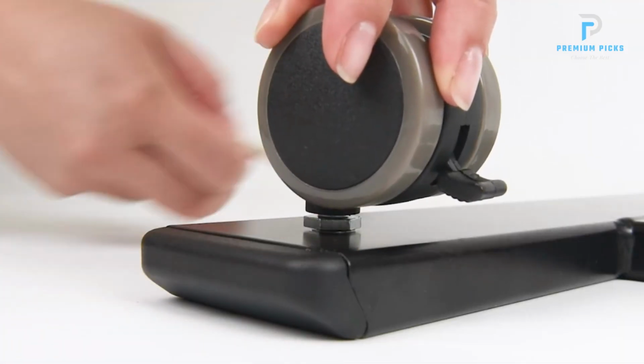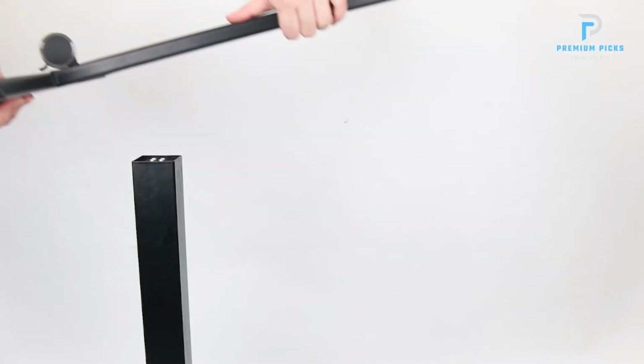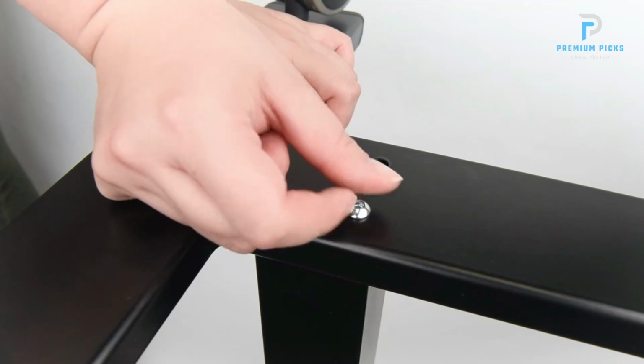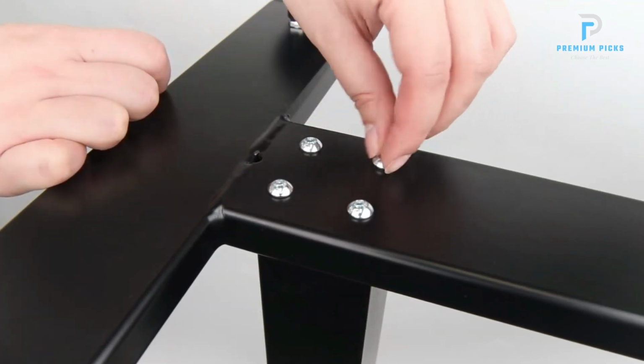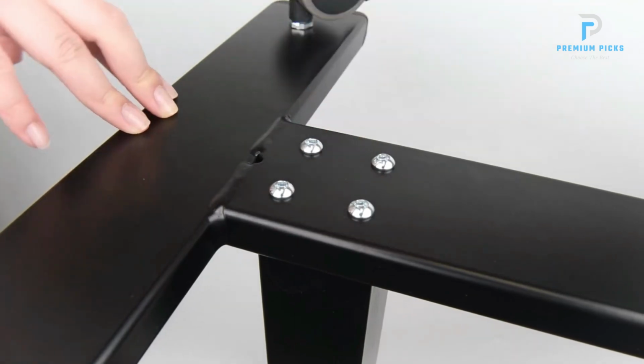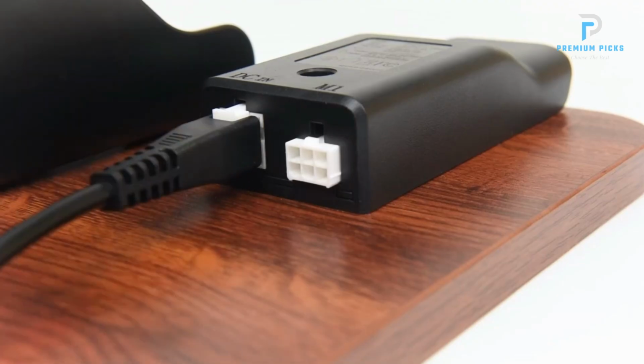Whether you are working on a laptop, reading, or eating, you can quickly set the perfect height to suit your position. The tabletop is wide enough to hold a laptop, books, meals, or other daily essentials without feeling cramped. Its smooth laminated surface is easy to clean and resistant to scratches, which helps maintain its appearance over time.